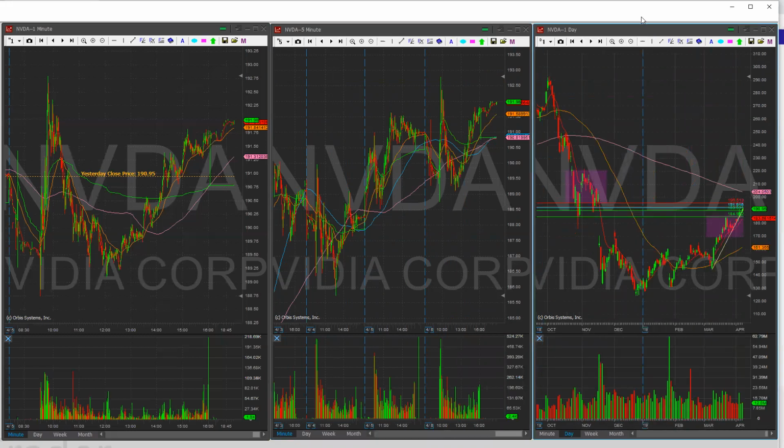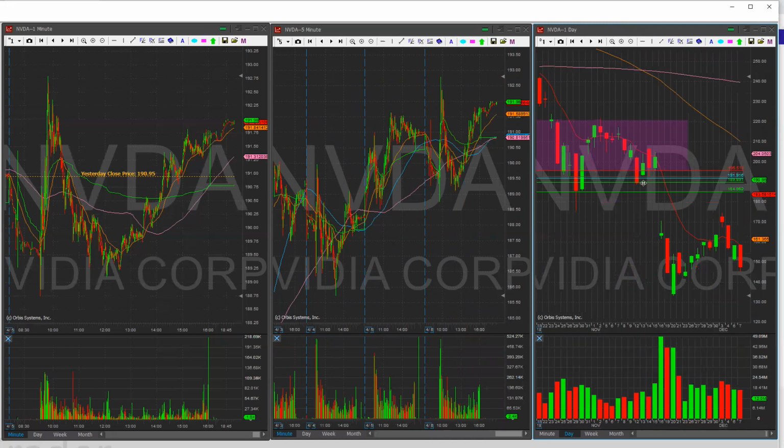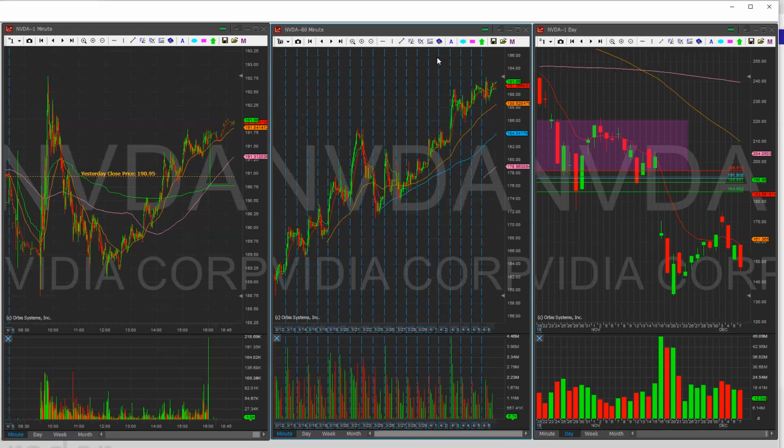Okay, this is how I came up with my resistance levels here in the vacuum. It's basically from last year, as you can see here. Support number one, 190, and then support number two, we have 185. Currently, I mean, we have some intraday support as well.